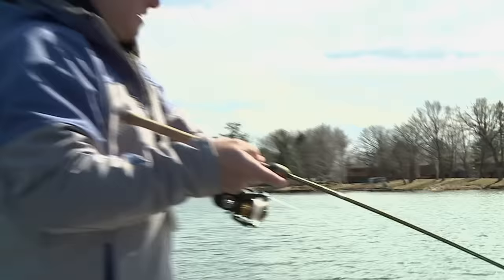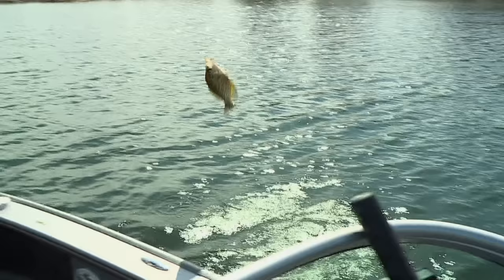Love to see that bobber go down. Yeah, the crappie. Good one. You know what, Al? We've actually got into a few.